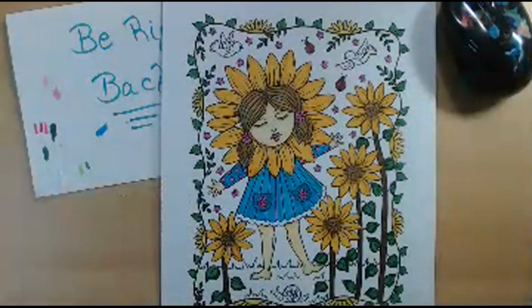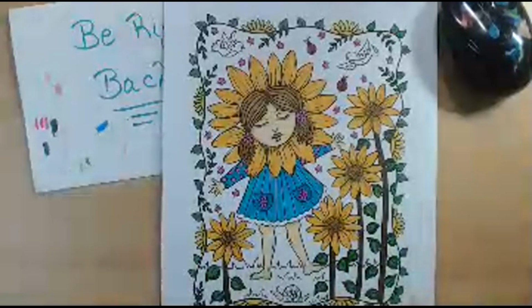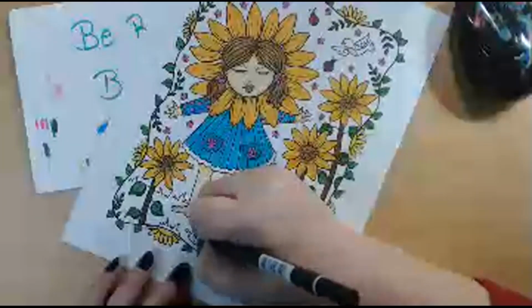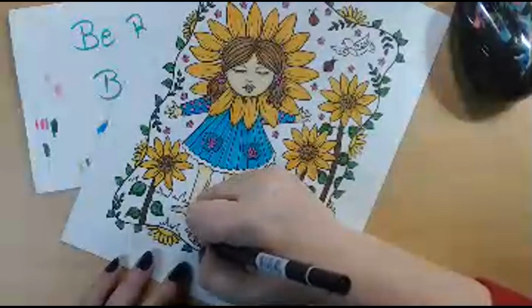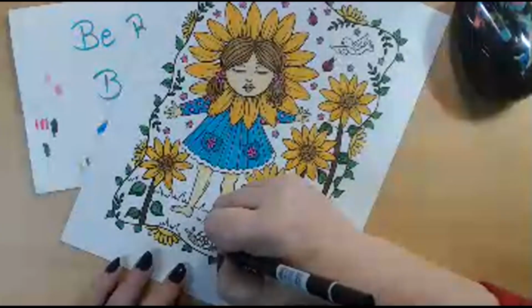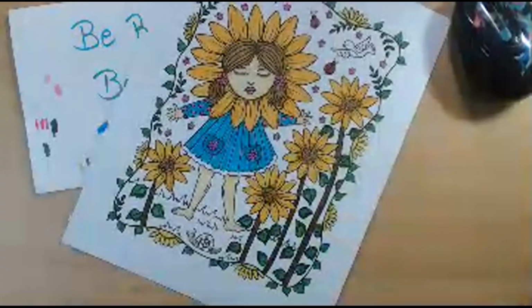What color should I do the birds, guys? Mr. Snail, Mr. Snail. Please don't step in his trail. Smudge enough.